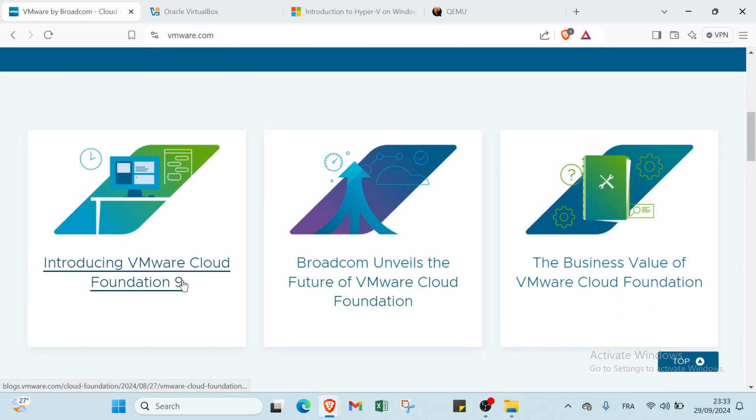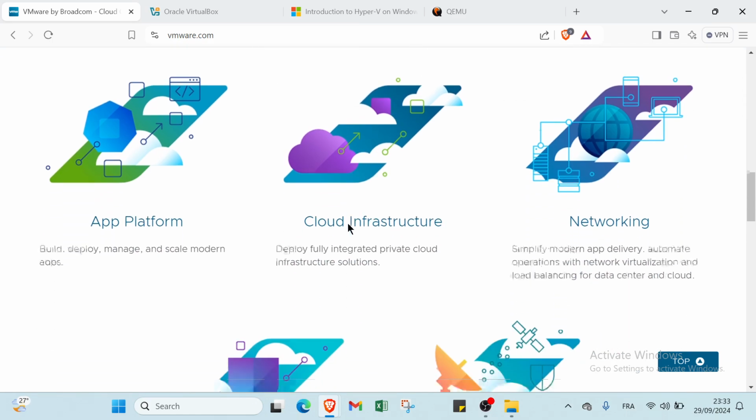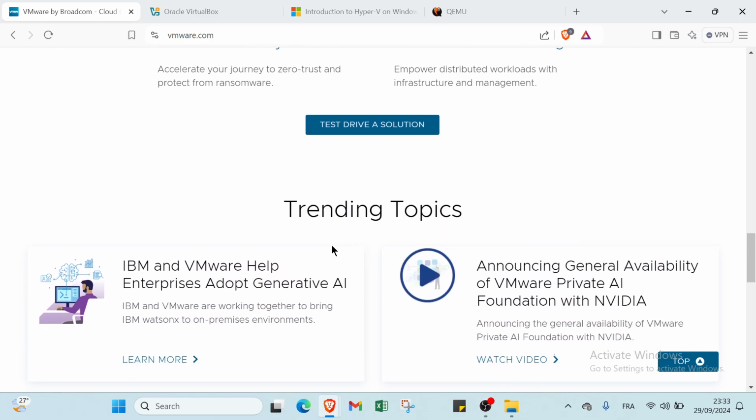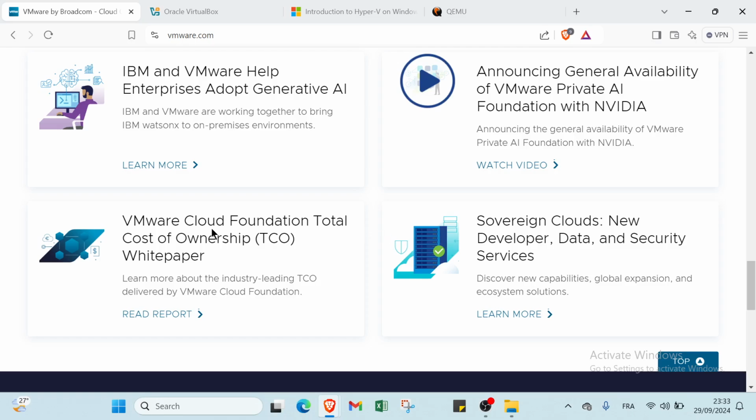And if you scroll now, you'll find here "Introducing VMware Cloud Foundation." Bootcamp unveils the future of VMware Cloud Foundation, the business value of VMware Cloud Foundation, and also cloud solutions for your business. First, a platform, cloud infrastructure, networking, security, software-defined edge. And also you'll find here trending topics like IBM and VMware help enterprises adopt generative AI. Then we have announcing general availability of VMware Private AI Foundation with NVIDIA, and also VMware Cloud Foundation total cost of ownership white paper. Then we have sovereign clouds, new developer data and security services.